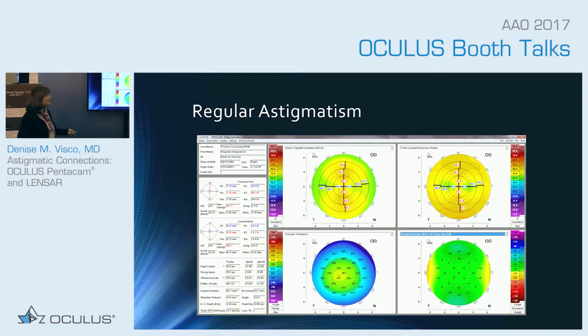So you would be very confident in treating this patient with a toric IOL. If you were going to treat them with a LASIK procedure, depending on the level of myopia, this patient has very regular astigmatism and will be very successful. And you can easily see that from the image here.